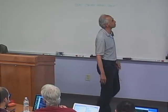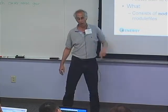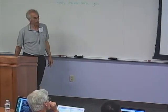As Samir mentioned, almost all of the important software on the NERSC systems is accessed via something called the module utility. Why we do this, it allows NERSC to make many different installations and versions of those installations available simultaneously for the same software package. You can choose which one you want to use, and it allows you to very easily update your entire environment to choose whichever one you want. The module utility consists of 2 things. It consists of a command, the module command, and the thing that the module command operates on, which we call a module file. And I give you lots of examples of that in the next slide.